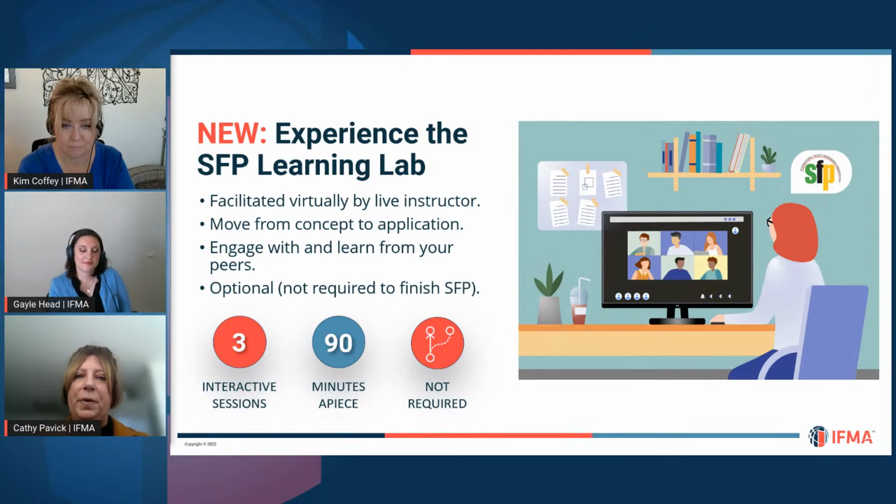You're working with your peers, you're taking the concepts and you're moving it into more of that application level. The information and the examples and the experience that are coming out of this learning lab is amazing. And so I would really encourage everybody to strongly consider actively participating in the learning lab piece. They are designed to be approximately 90 minutes in session, but highly interactive.